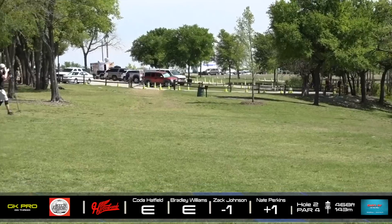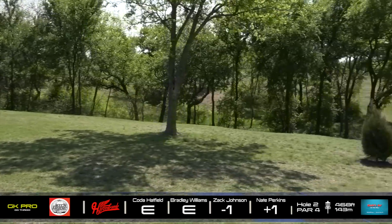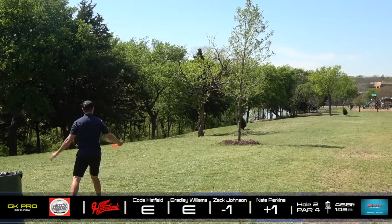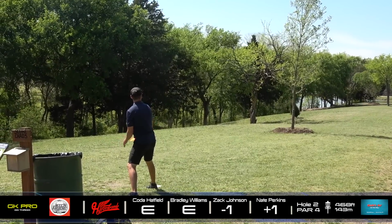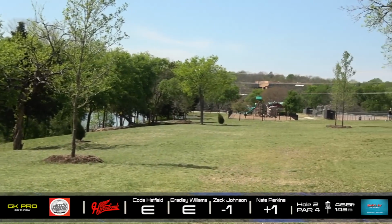Nate playing the safe play. He gets eaten up by a little grass there. Yeah, it didn't get really a skip at all. It's going to be kind of a tough upshot, too. It gets really touchy when you get down by the basket, because there's no grass down there. Yeah, you've got to worry about the water. And there's no fence guarding from going into the water or anything.